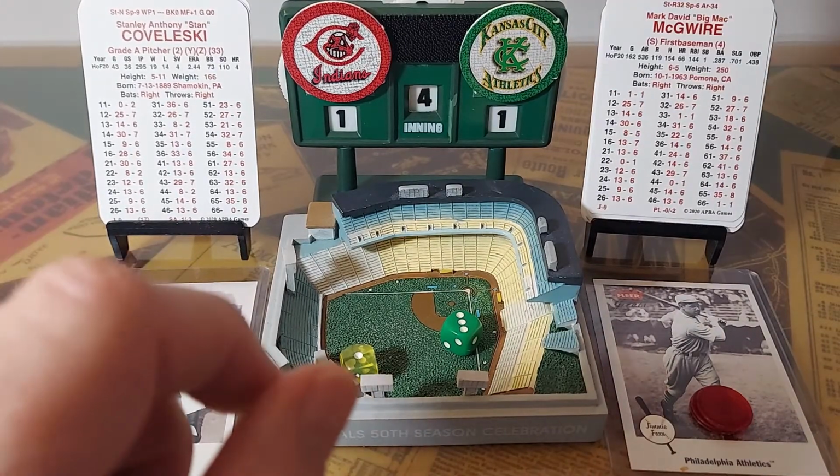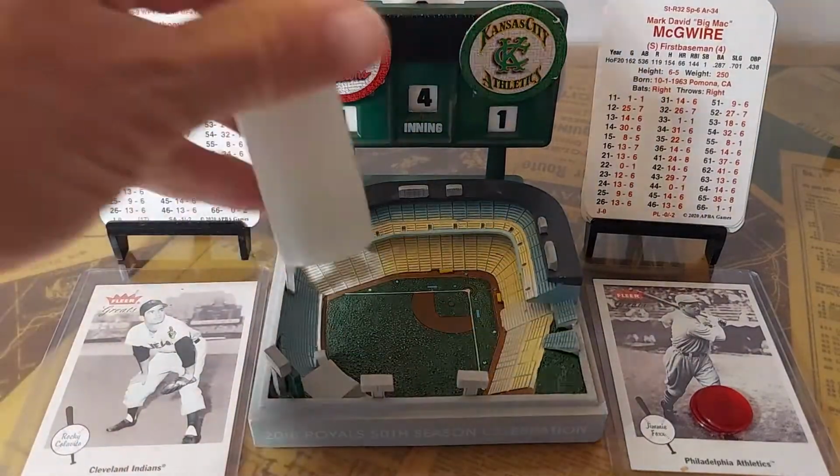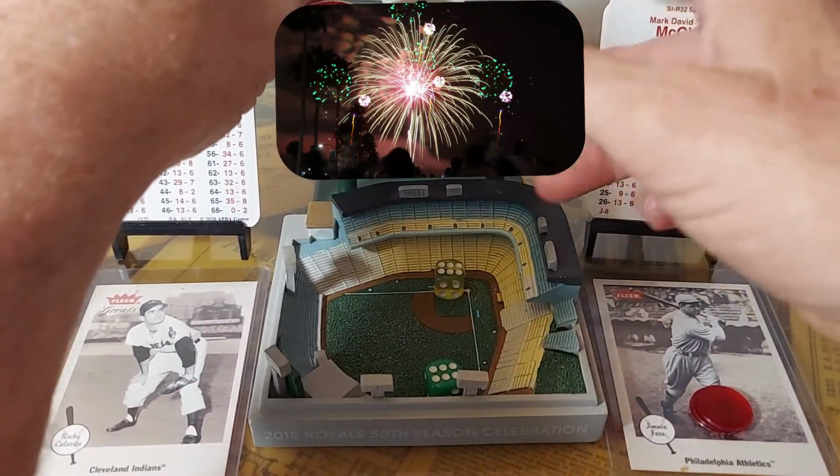Brings up Big Mac, Mark McGuire. 6-6 roll. That's a drive. It might be. It could be. It is up in Big Mac land. It's in St. Louis. 2-1 Athletics.